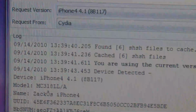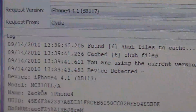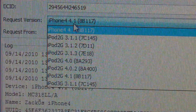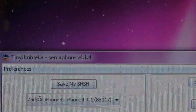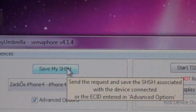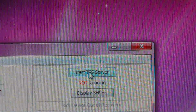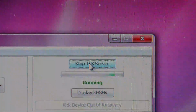another thing here. You got the request version, and request from, of course, Cydia. So you're going to click on the request version, and mine's already set to 4.1. So once it's there, you're going to go back up and click Save My SHSH again for 4.1. Once these have been successfully saved, you are going to wait for the message. Make sure that they're all successfully saved beforehand. Go ahead and click on Start TSS Server.